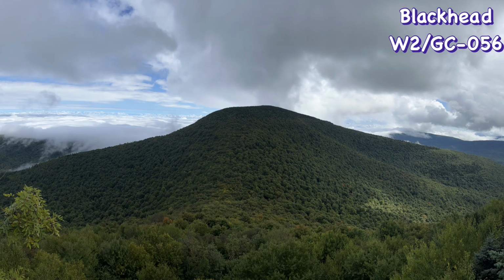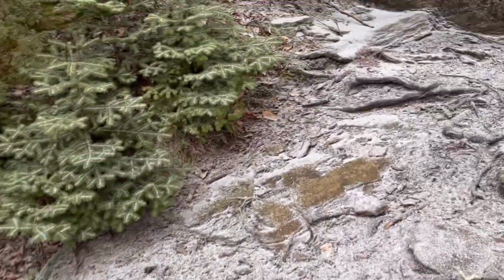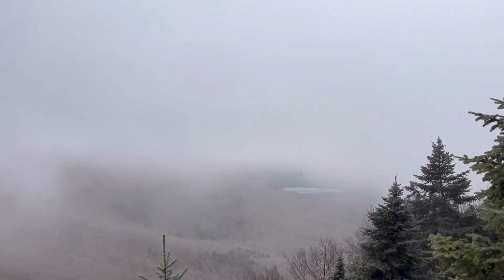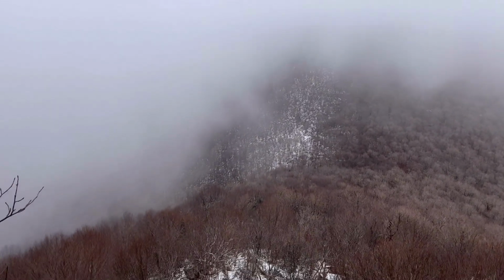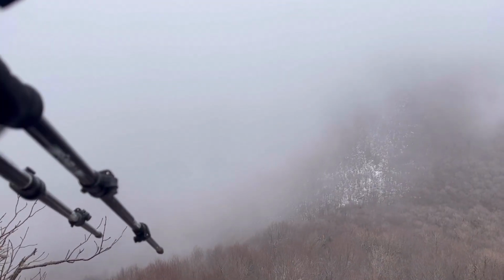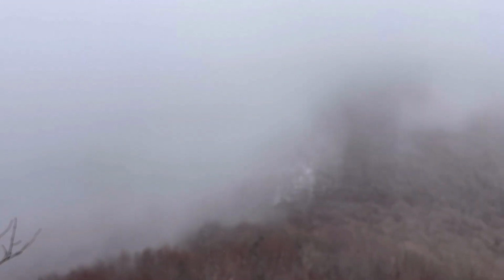I'll put a picture up right now. 1, 2, 3. That's what it looks like when it's nice out. But today we won't be seeing that, but that's okay. We came up through there, went up that way, and now came up this way.